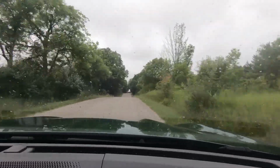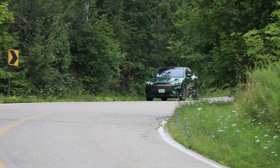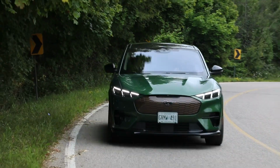Oh my God. Not scripted. Oh, hate me. And that is what 700 pound-feet of torque can do for you. So we know that the Mach-E GT is fast. It's really fast. 0 to 60 in about 3.5 seconds. It is a fast car.